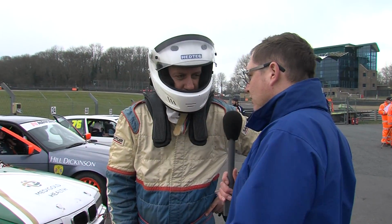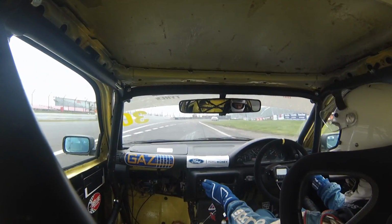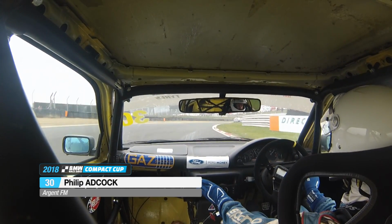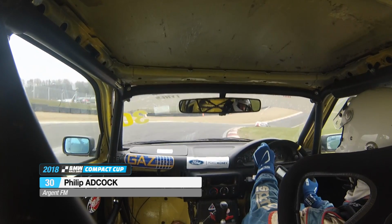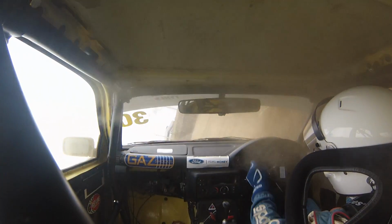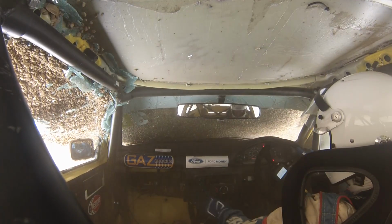Phil, the car's looking a bit second-hand. Talk us through it. Well, I'd like to say it's a heroic dive into Paddock, an epic duel, but unfortunately, the first lap of qualifying, tyres were cold, just overcooked it, very slow motion, very slow roll, and yeah, next thing I'm upside down, hanging.